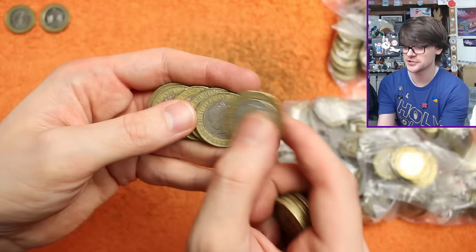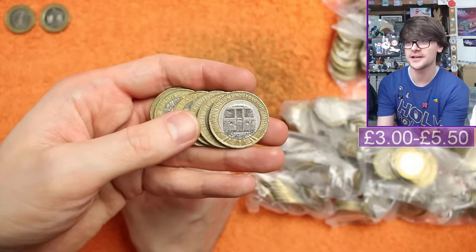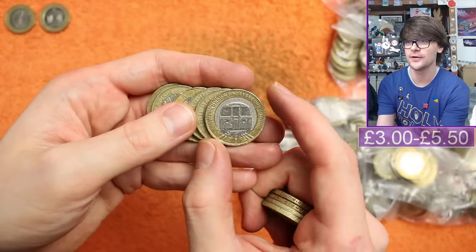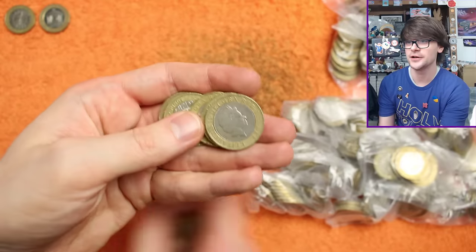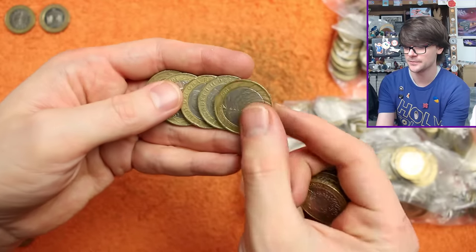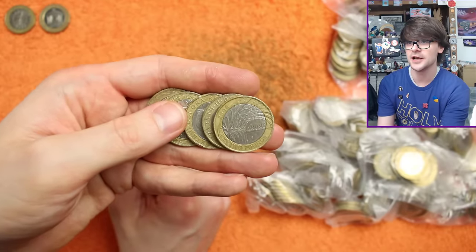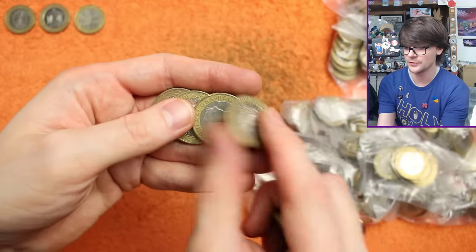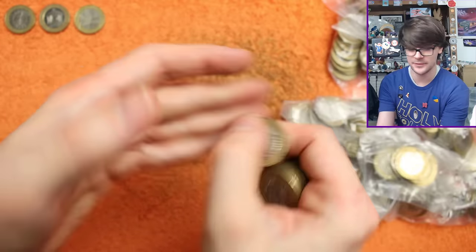Right, that'll be something, because it says £2 at the bottom. Oh wow, very nice. London Underground Train. One of two coins to celebrate the London Underground. Very, very nice find. Over face value, if you want to see. And there we have Brunel's Achievements, the Arches at Paddington Station, which is one of two Brunel coins in circulation. Both are very common though.